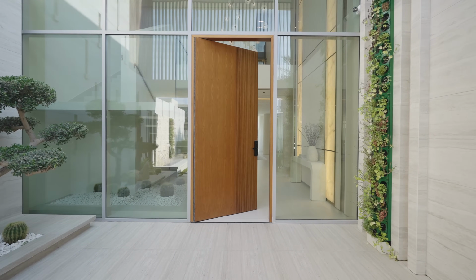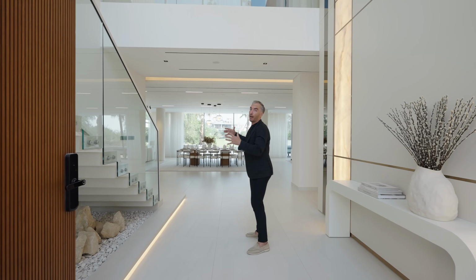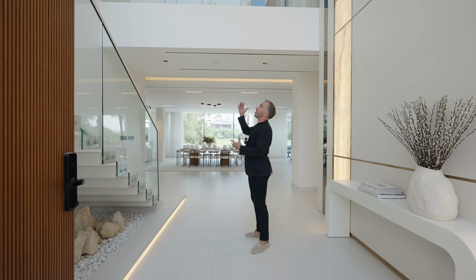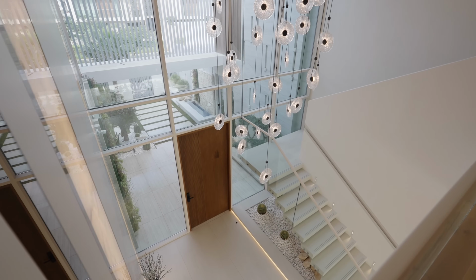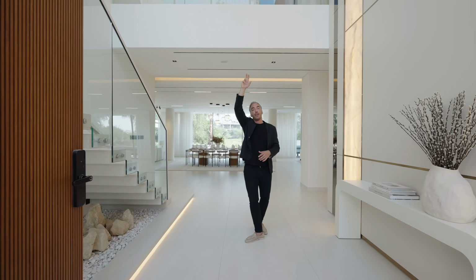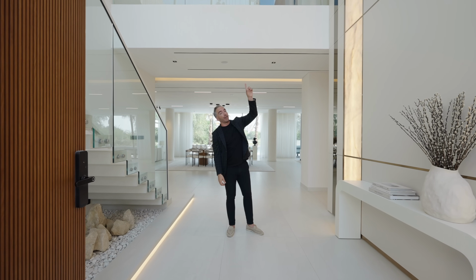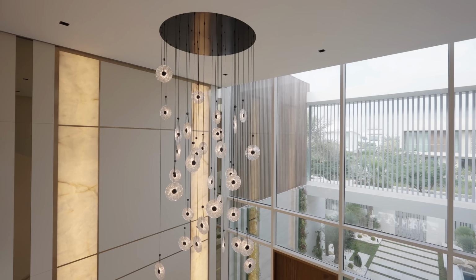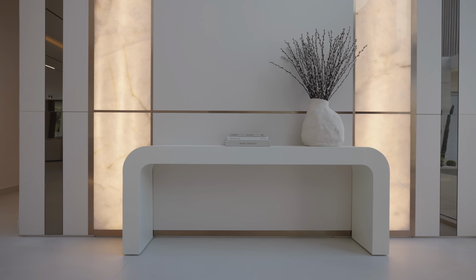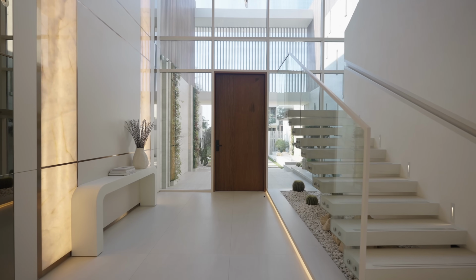As we come in, you can really feel the grandeur of the home just by how the foyer opens up with the double height ceilings. You'll see above there's the viewing balcony and the pendant chandelier hanging from the ceiling. As we look up as well, you'll see the backlit onyx on the highlight wall stretching from the ceiling all the way to the floor with the table right at the bottom. On the other side is the floating staircase, which I'll talk about as we head upstairs.